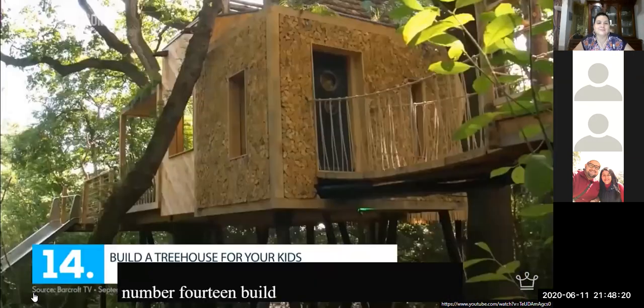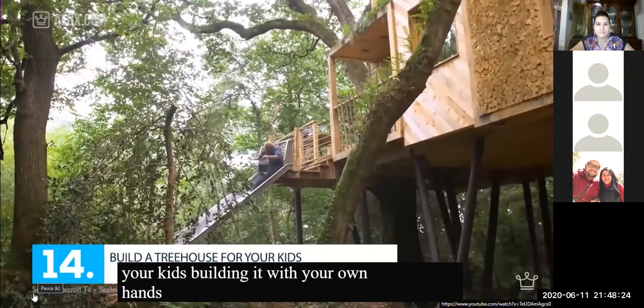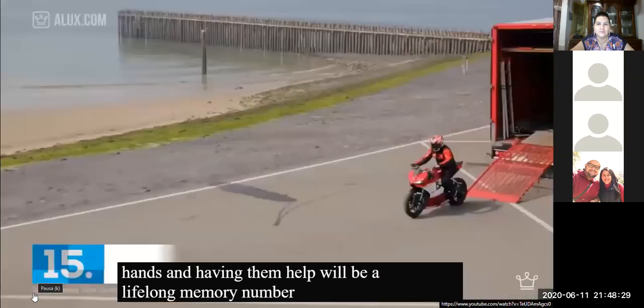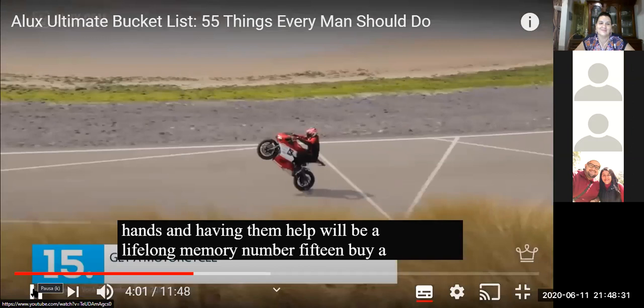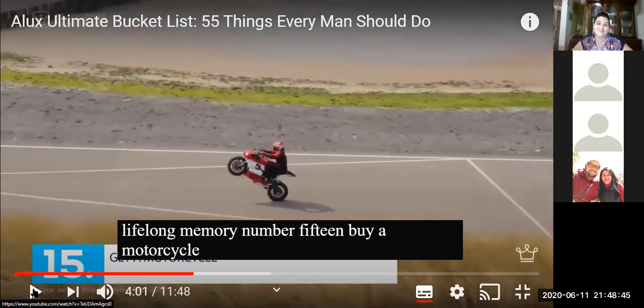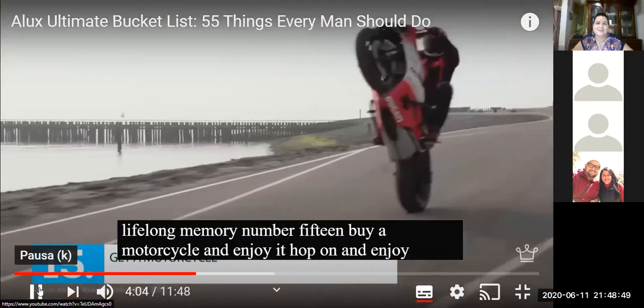Number 14. Build a treehouse for your kids. Building it with your own hands and having them help will be a lifelong memory. Number 15. Buy a motorcycle. Would you like to buy a motorcycle? No, I wish I didn't. No. Super dangerous. Here, nobody respects motorcycles. Unfortunately. Recycle and enjoy it in another country, right? Hop on and enjoy the empty road.